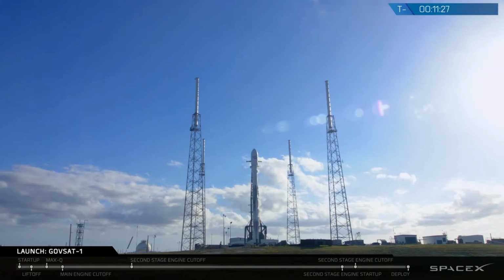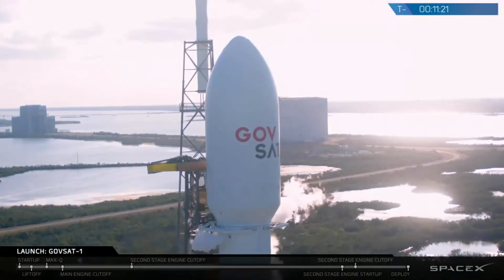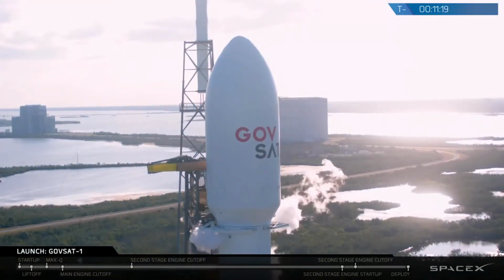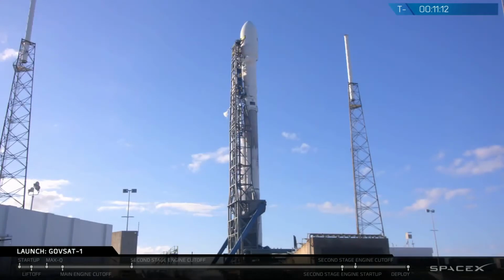GovSat 1 is the first satellite of GovSat, which is a joint venture between the government of Luxembourg and leading satellite operator SES. SpaceX has a long and storied relationship with SES. We've launched 4 of their satellites, the first in 2013, and our first mission with a flight-proven booster launched SES-10 early in 2017.